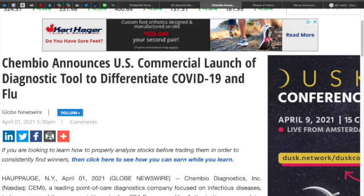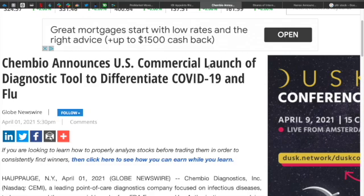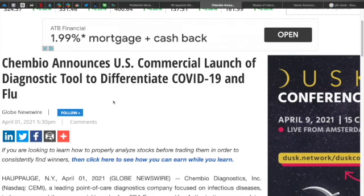But the headline itself tells us what the article is trying to say, right? So Chem Bio announces a U.S. commercial launch of diagnostic tool to differentiate COVID-19 and flu. So we get what the article is trying to say, so I'm going to skip the rest of the article.